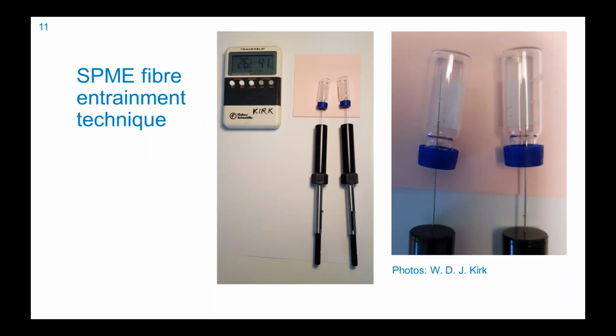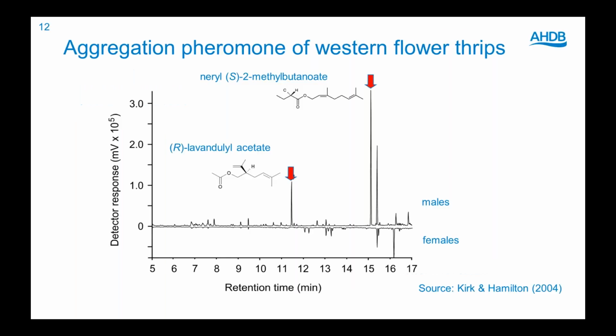So that's a technique that's been used in the past. You can see here these little tubes. It's a close-up. We can have this SPME fiber and you can put 100, 200, 300 thrips in there and try and collect enough pheromone. But as I said, it's really very difficult and you can only do it if the thrips are on the doorstep of where you do the analysis.